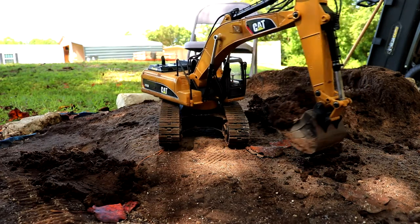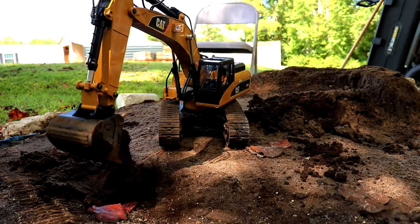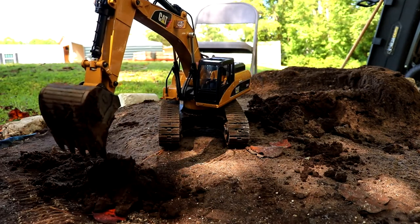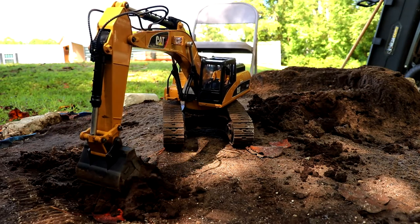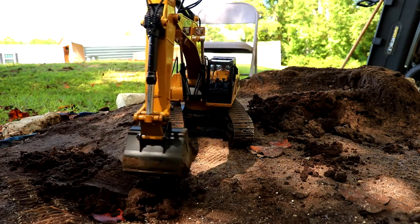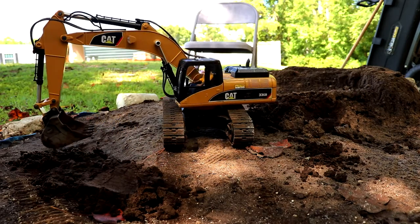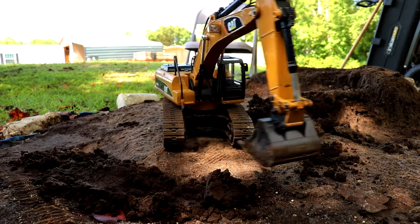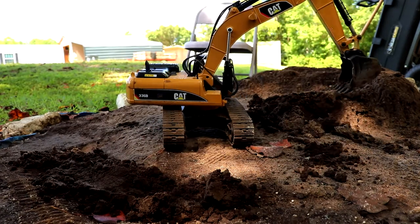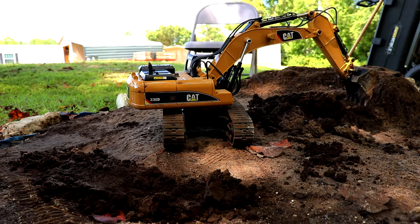I think everybody loves this excavator. It does such an amazing job. A lot of people are very impressed with the performance of it and how well it does. I mean, for about a $500 vehicle, it definitely is well worth it. I think it is. I mean, it's like an entry level into a hydraulic one.